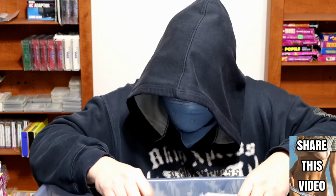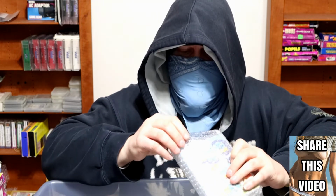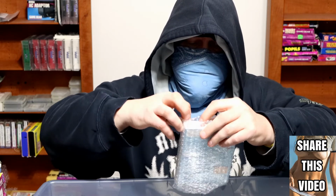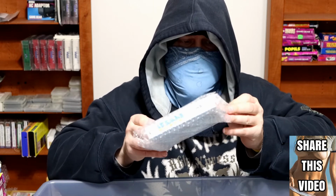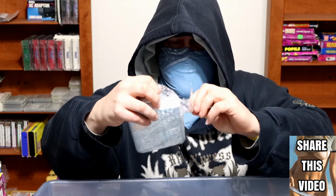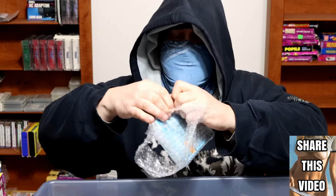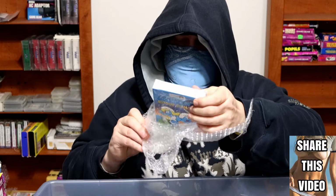This was inside of a box, inside of a bag, individually wrapped in bubble wrap. Can I just slide this out? Or did I wrap it too tight? Nope, I'm gonna have to tear the bubble wrap. Oh, what an atrocity. I have so much bubble wrap. It's ridiculous.